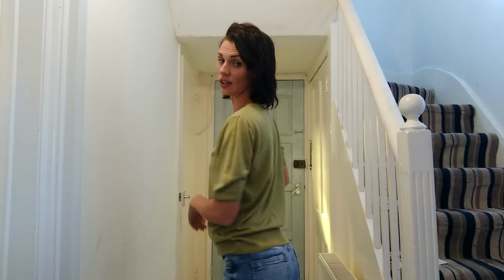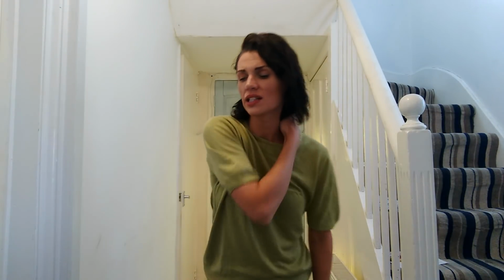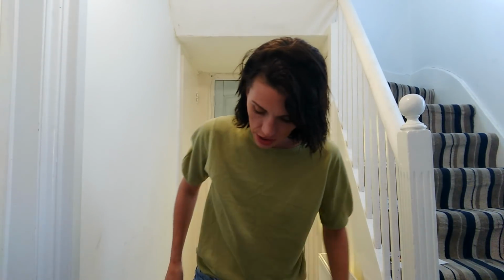What do you think? My little greenage. I could tuck this one in as well, maybe a little bit. I don't know, I just really, really like it. It's so comfortable. Be careful, I clipped my neck. It hurts. Chase, excuse me, please.